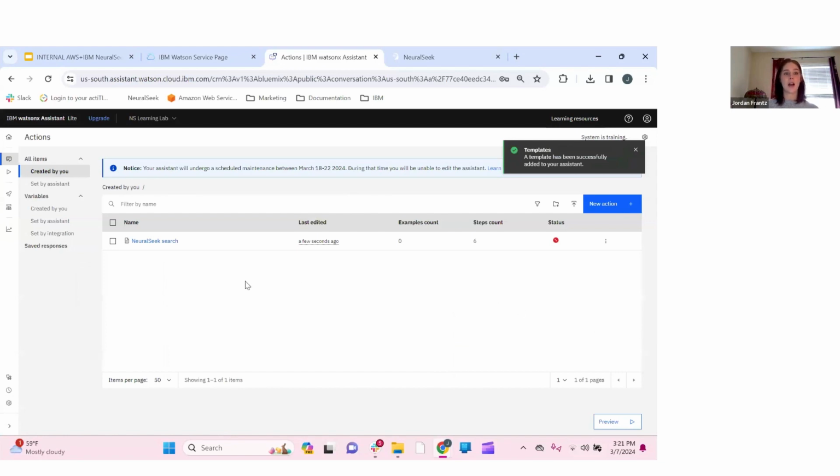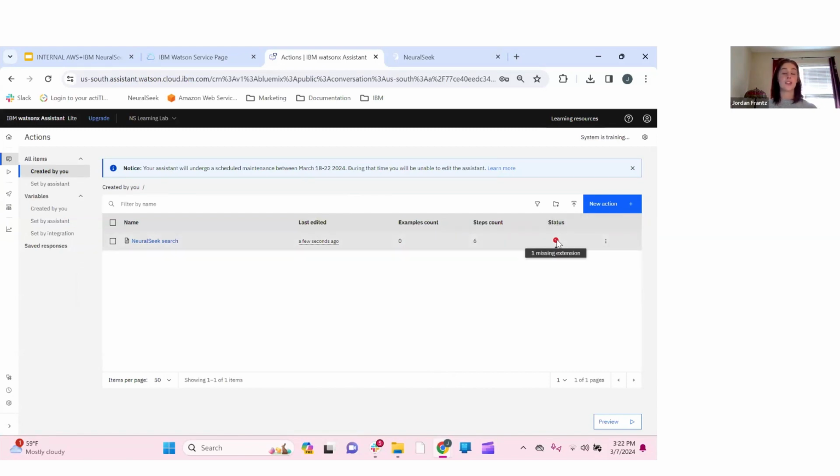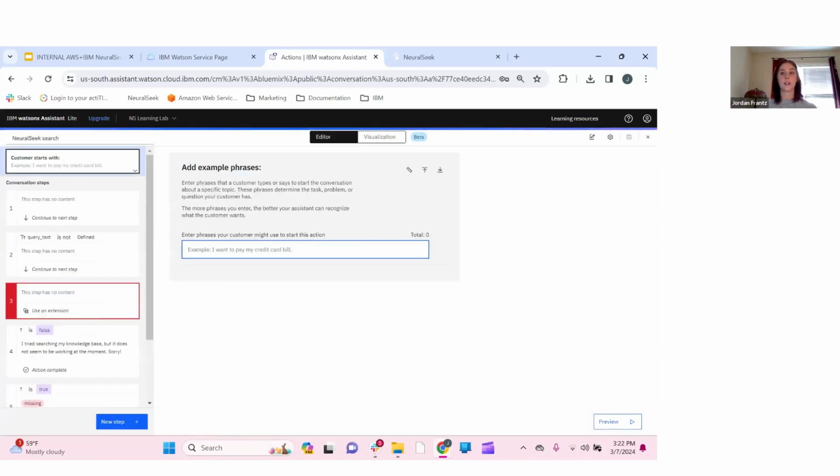So now we can see our new action was created, and it is called NeuralSeek Search. Over here on the status bar, you'll notice that it's a red circle and it says one missing extension. So at this stage, the circle is red because our integrations are added, but they're not yet connected to our underlying extension. So we just need to click that name to open up our action and make a few edits here.